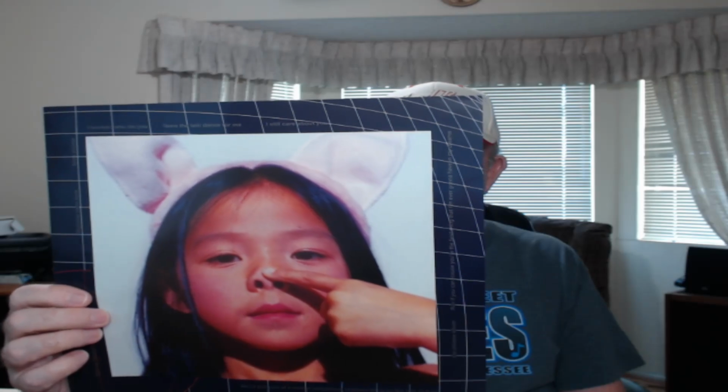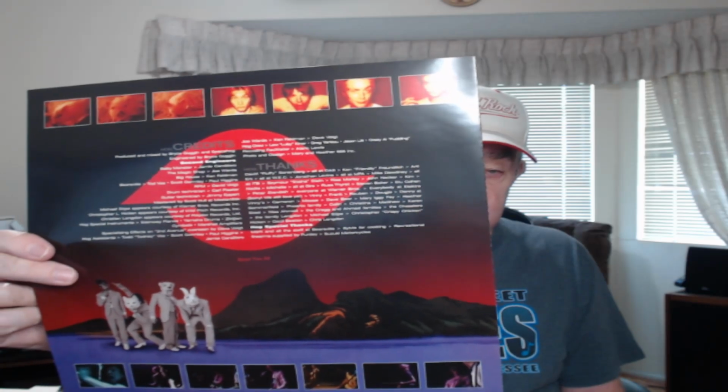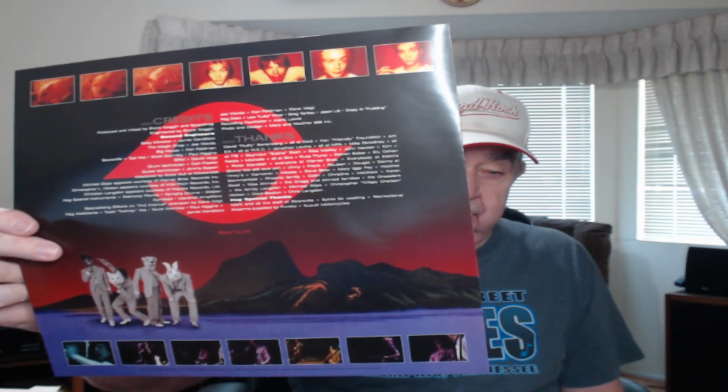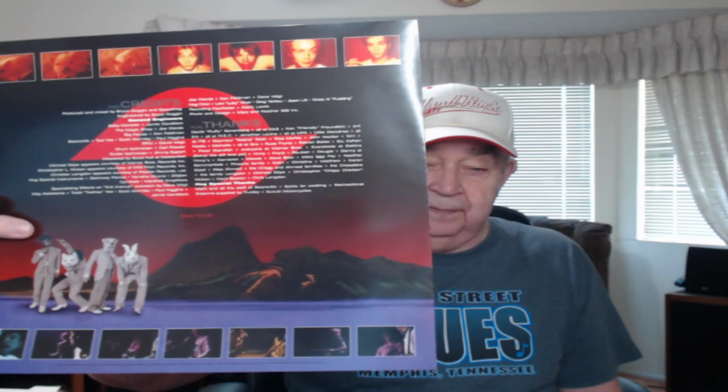And I got a nice inner here. What that pointing to her nose is supposed to mean, I don't have the foggiest idea. So everybody can make up their own mind on that. And here we go with the hog heads, I guess because they're called Spacehog.